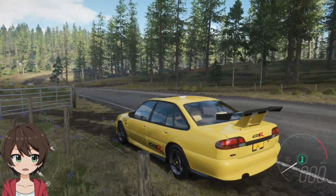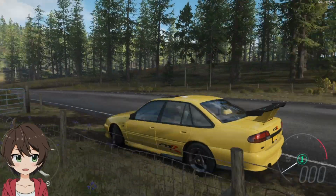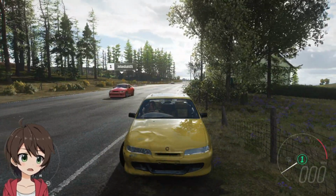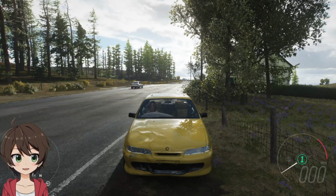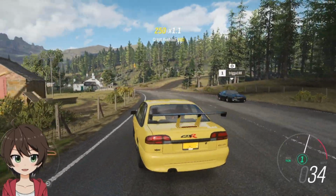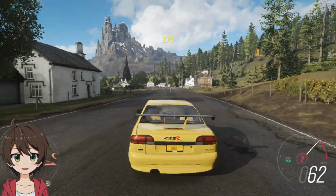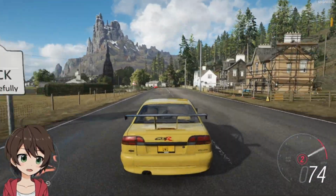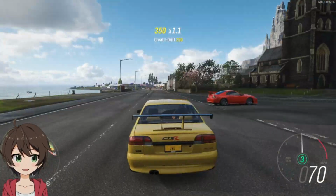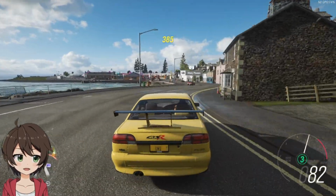And I believe this is also a Holden, even though I know it says HSV. I think this is a Holden. I'm not sure. I'm not 100% up to speed on my Aussie muscle cars, but it is, again, another nice new car to see in Forza Horizon 4. Oh, and one more thing, it only came in yellow, which is interesting. Only 80 something cars came out and they were all in yellow. That's crazy to think, but yep.